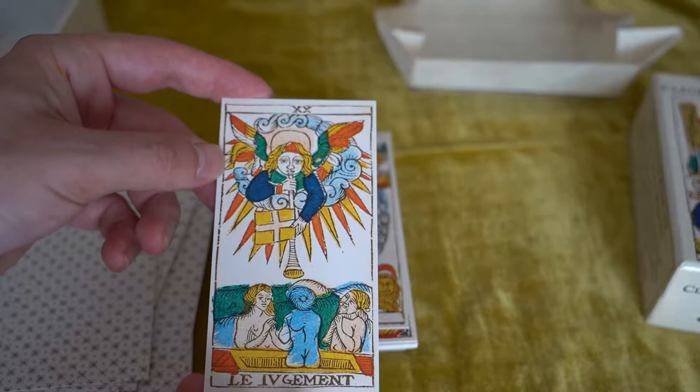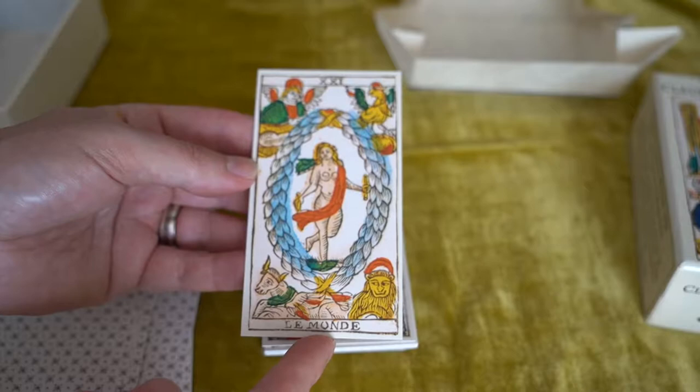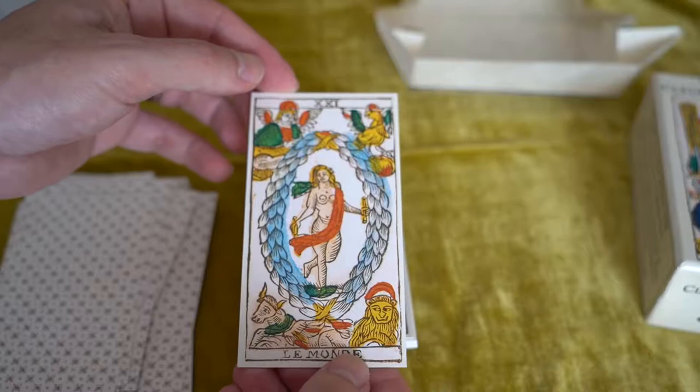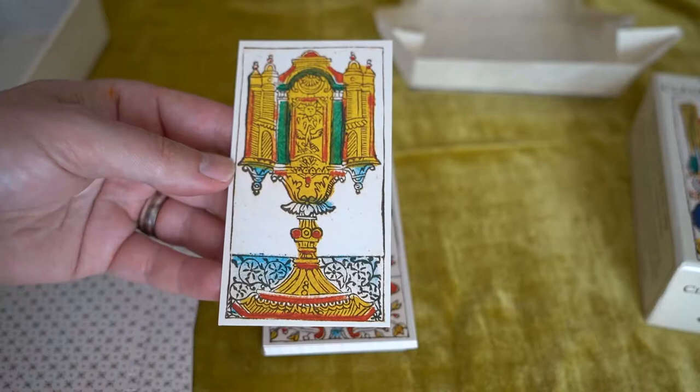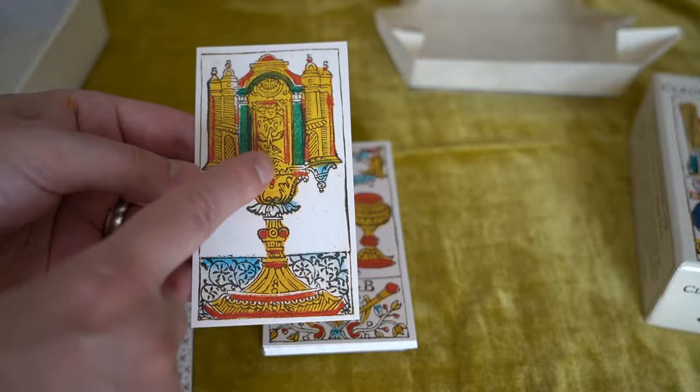Judgment. Lemon. Her exposed breast, but the swath of fabric covering her. Le coupe, cups. Here, this one's interesting. So this reliquary, we have this fancy pattern there. We have a sun and a bird, like a phoenix, in the middle. This is unusual.